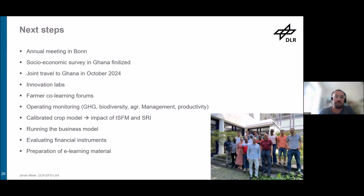We have a planned travel to Ghana in October 2025, but I think the involved people are also communicating to the partners when exactly this will be. We want to strengthen the innovation labs, and we also want to increase the farmer field schools. This is a bit depending on funding. This is not clear how we can deal with it, because in the proposal phase it was not clear that it's that important that we have demonstrations. We want to strengthen the farmer co-learning forums.